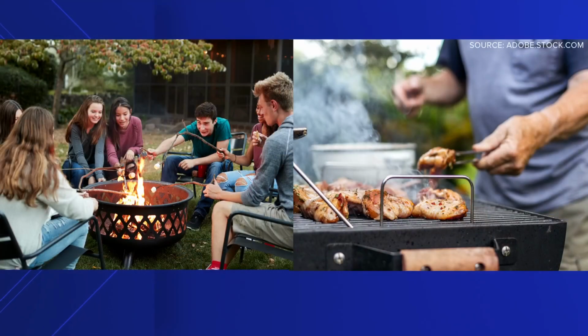All right. Let's move on to this. Summer is for s'mores making, one of my favorites. It's for grilling out, another favorite, but mishaps happen. Sometimes we get a little too close to the fire, something gets hot. How do we treat a minor burn, whether we're at home or maybe we're out camping somewhere?